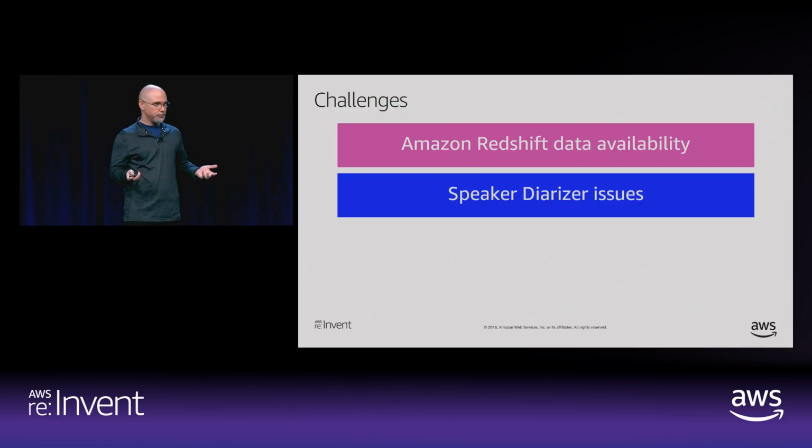We also saw some issues, which I talked about earlier with the speaker diarizer. Amazon has supplied a solution for this. We gave the feedback. They've actually now supported multi-channel audio and identifying the separate channels, which has solved the problem. It's 100% correct at this point.